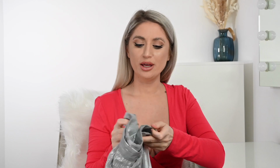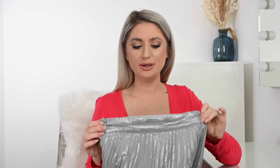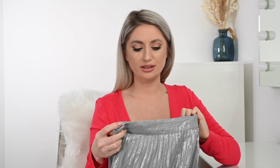Fingers crossed. Now the next item that I got is actually a pleated skirt. It's not like I needed one of these at this moment, but I loved the color so much, and in reality it doesn't look like on the camera, so it's not that shiny like here, but maybe because I have so many lights on, it looks a little bit shiny. The size is true to size, it is calf length. I got it in a size 6, which is a 34.